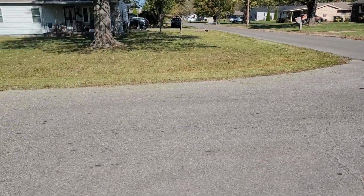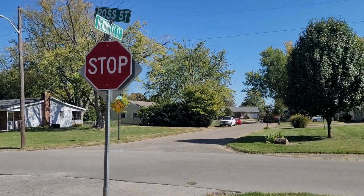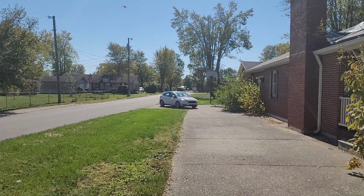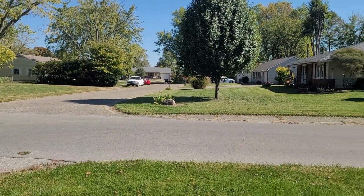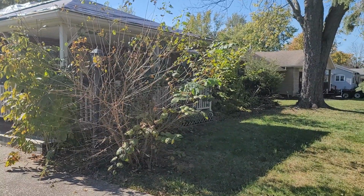So we'll flip the camera around, take a little view of the neighborhood, and go inside. It is a corner lot, sitting on the corner of Hendricks Circle and Ross, just quiet little Madison. So it is in a good place. The house is going to need some love.